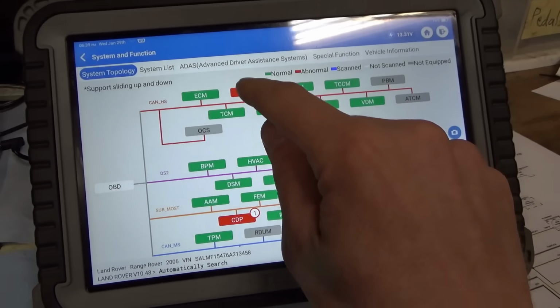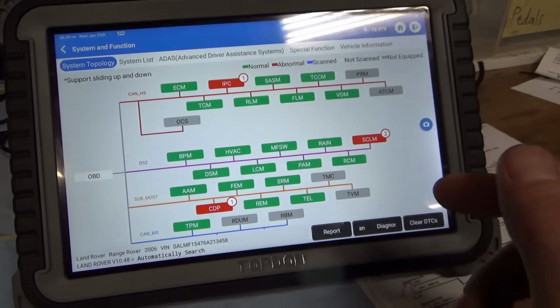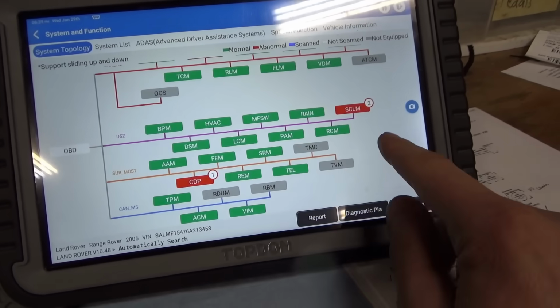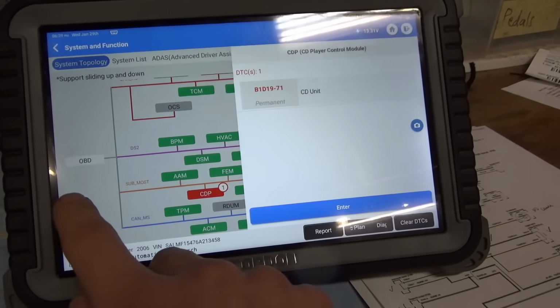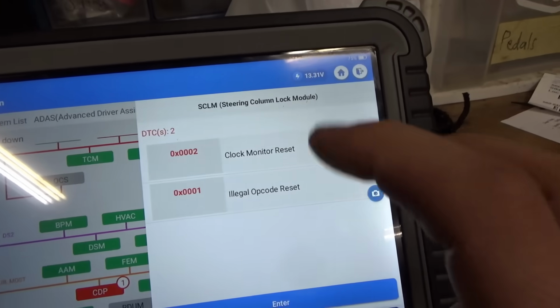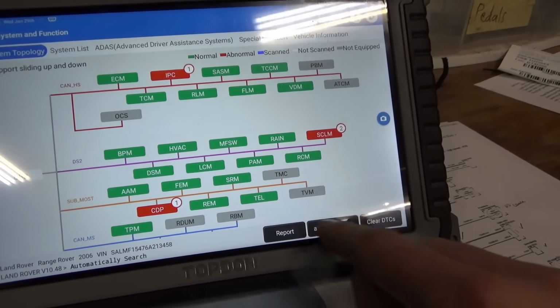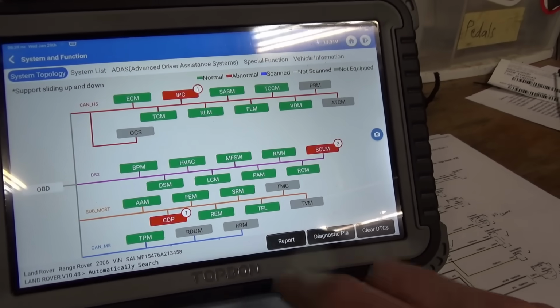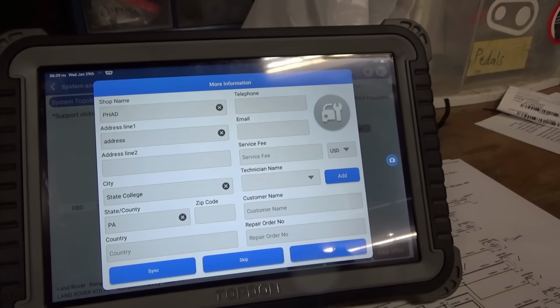Looking much better. So the only permanent codes are lost communication with the remote driver utility module, and then CD unit, no one cares about that. And then steering column lock module, the owner said he had to do some modifications to make it work again, so not worried about that at all. So let me just save this in a report, and we'll finally take it for a test drive, see if the suspension comes up, see if everything is happy.